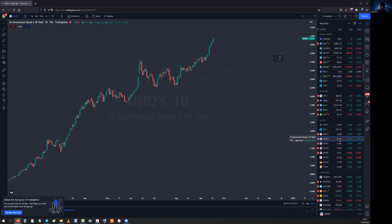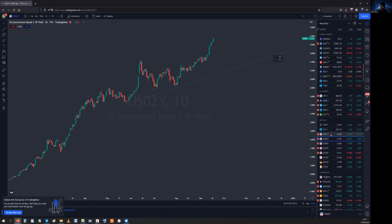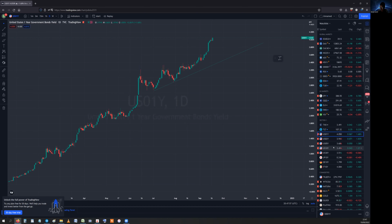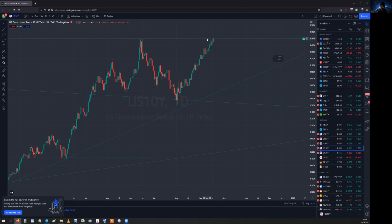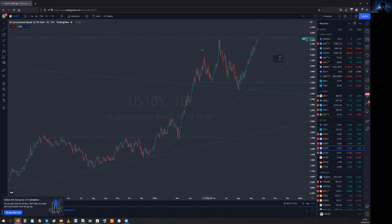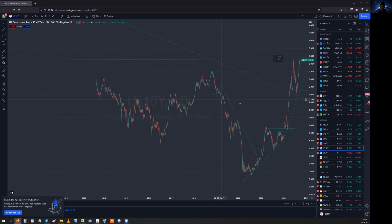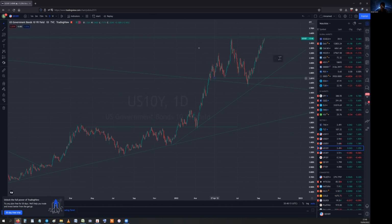We could start getting some black swans and some markets starting to break. The 5 year already broke out of its last high, and obviously the 2 year and the 1 year have already done that long ago. The 10 year is knocking on the door of 3.5. Today we ventured above 3.5 for the first time in forever. I mean, I'm not gonna count years and years ago as something relevant right now. I'm just talking about the local high.